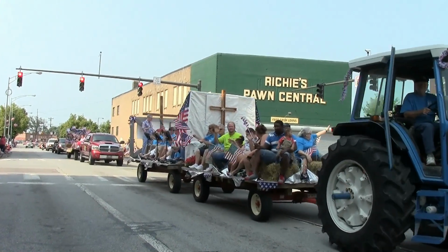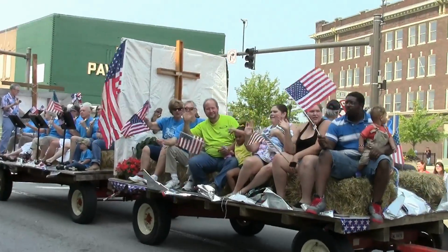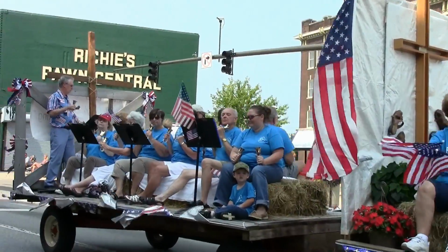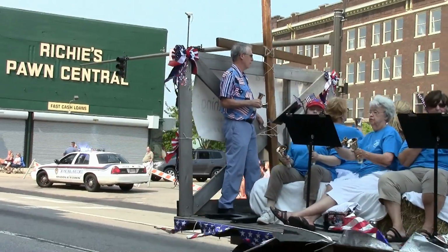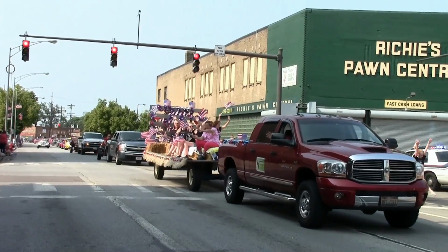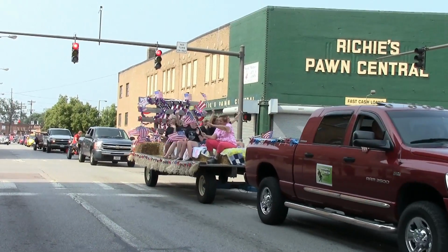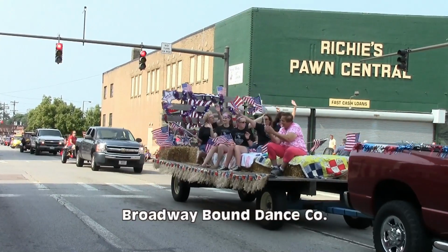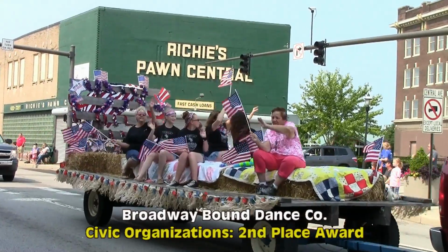A Ford tractor. Yes, it is. Pretty good size. These are people from Zion Lutheran Church, and then their bell ringers on the back of there. That little girl on the right-hand side, you can't see it from our camera vantage point, but she's doing turnovers, flips, cartwheels. And this is Broadway Bound Dance Company.